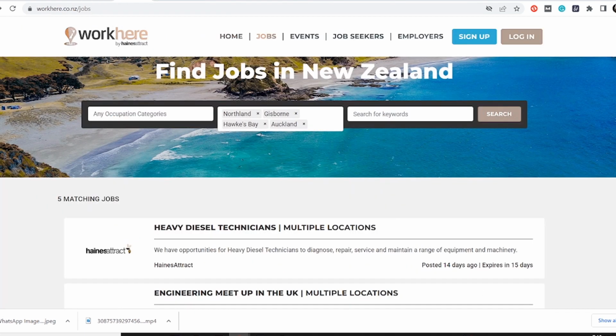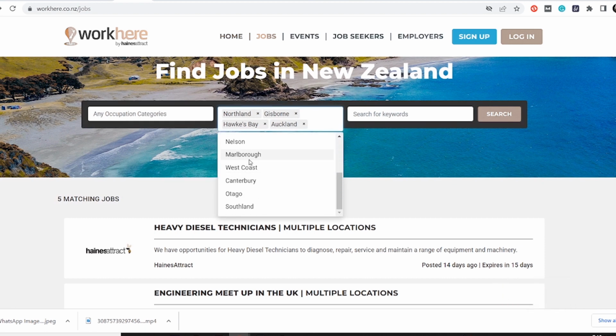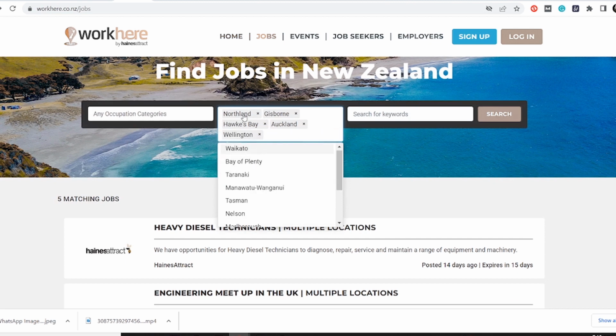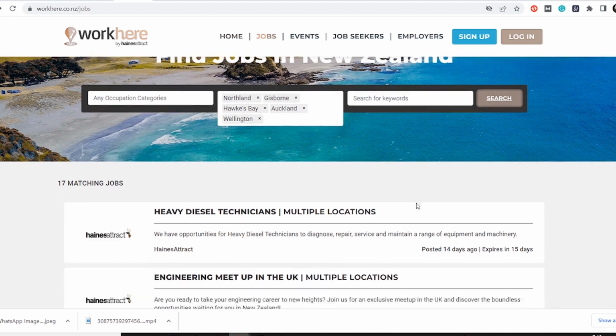And then coming to the third website I'll be showing, this is Work Here. So you want to put the affected area. We have Northland, Gisborne, Hawke's Bay, Auckland. We also have Wellington and the likes. So you can just select the affected area and then click on search, and you'll be able to see jobs in that area. And you will choose the ones that are actually related to technician.